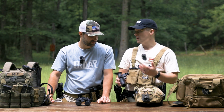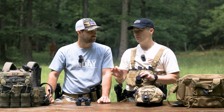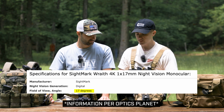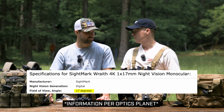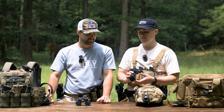Another thing to talk about is FOV. So the field of view when you're looking through the Sightmark Wraith, I can't remember exactly what the actual number is. Hunter, please look it up and pop it up here on the screen somewhere. But it is really restricted compared to typical NVGs. So it's just the name of the game. It's a camera. It can't catch as much as something else.